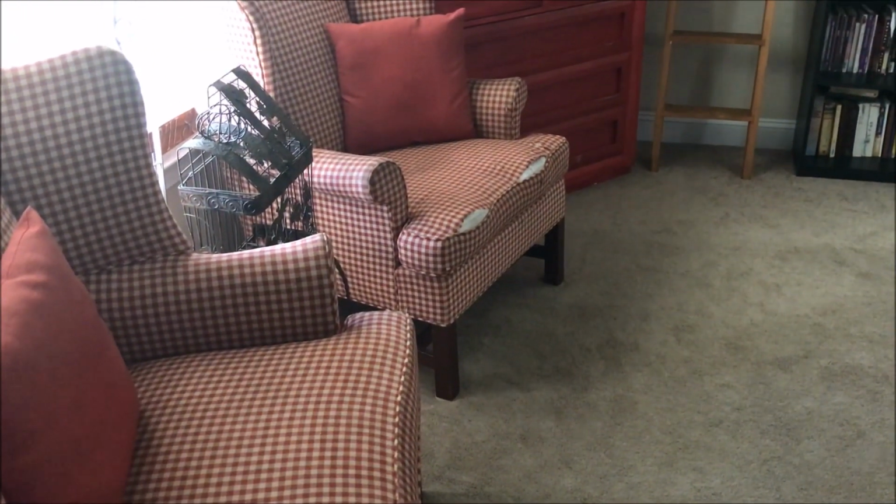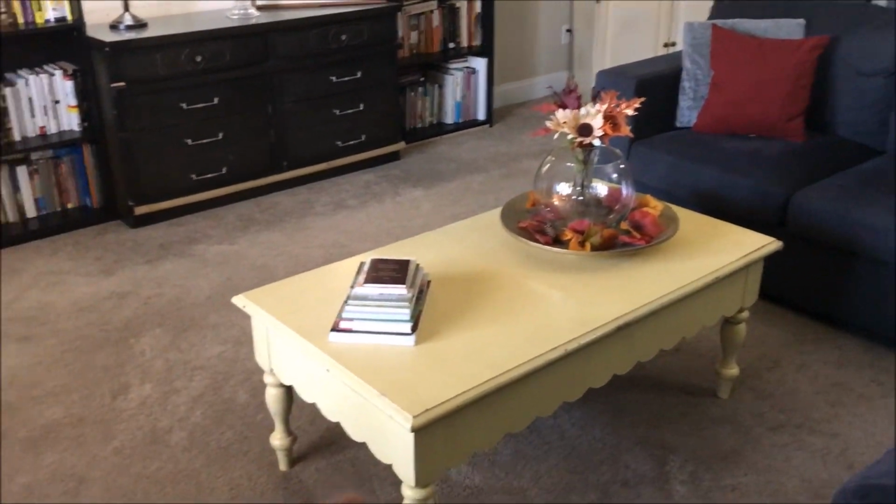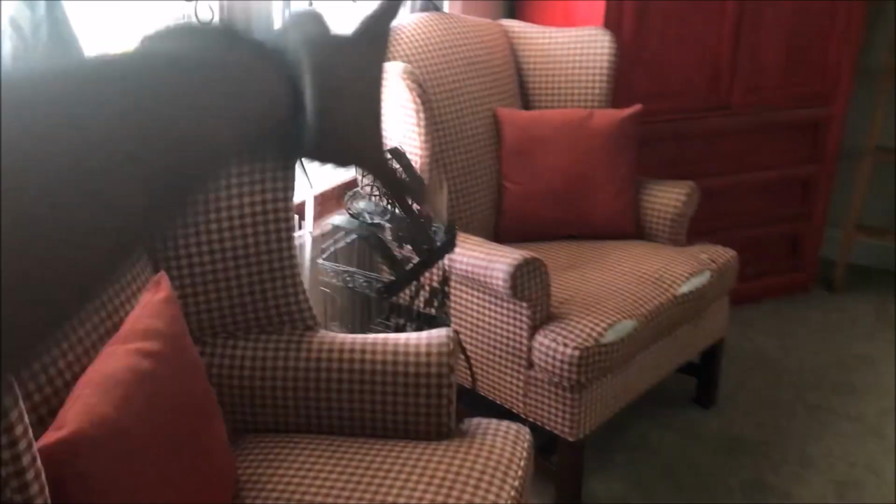So we are keeping the chairs here for right now, but getting closer to Christmas time, we're probably just going to actually sit them here on this side and make more of a cozy space. And then we'll put our Christmas tree right there, so we really won't have to move a whole lot.